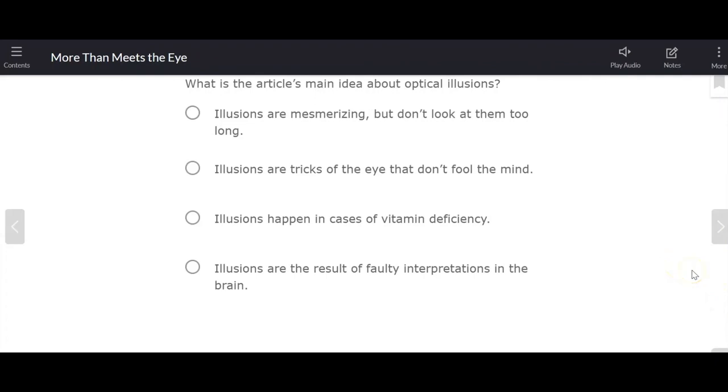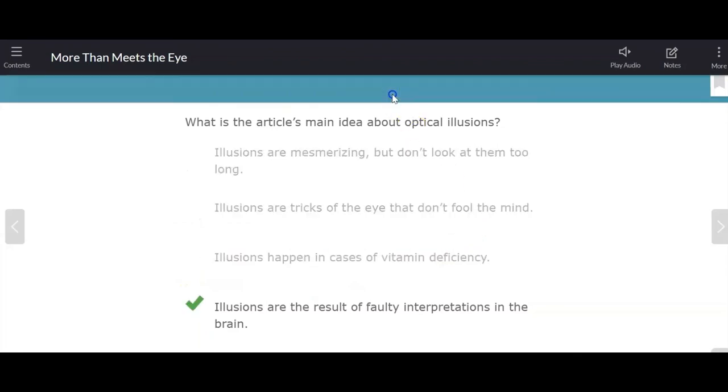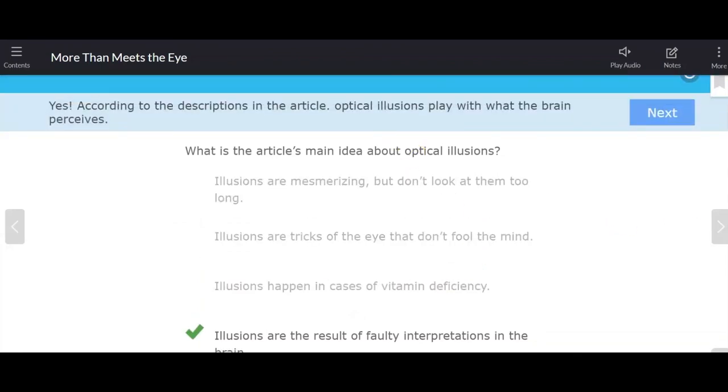When I think about the information in the article, I realize that a lot of what is given to us is evidence that the brain takes what it perceives and creates meaning out of the image. So that's most closely related to this idea that illusions are the result of faulty interpretations in the brain. If I select this and check myself, I'll see that the quiz tells me that I'm correct. But what I'd like to do is go back to the article and see if I can find some supporting details that really help to prove that that is the central idea.